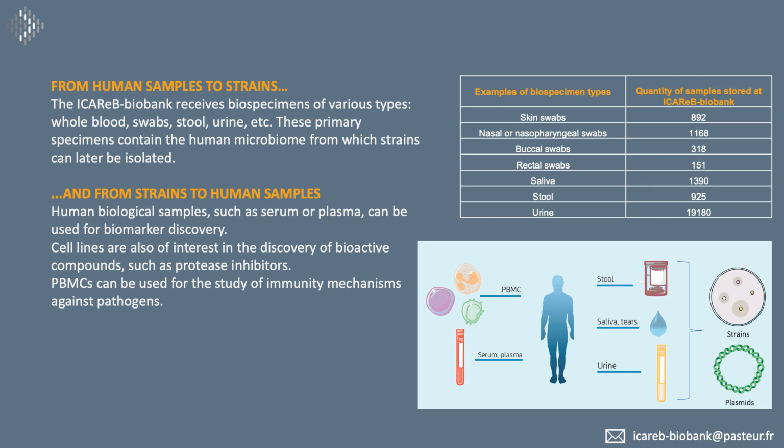The specimens we receive are of very diverse types: whole blood, swab, stool, urine, and many more. From these specimens, simple derivatives can be produced, such as serum or plasma, but also more complex molecular derivatives such as DNA or RNA, and cellular derivatives such as blood monocytes. Last but not least, some types of specimens can be used for downstream isolation of microbial strains. In this case, we talk about microbial derivatives.